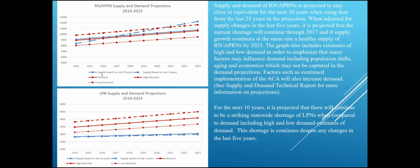But you notice that there has been some changes, especially in the supply, in the last 5 years. So I thought it would be interesting to see if there was a difference. And you'll notice that if you just look at our supply in the last 5 years, it produces a shortage currently, and one that will alleviate around 2020 or so as far as staying in between the supply and demand lines. So right now we're projecting a shortage in RNs as compared to demand.